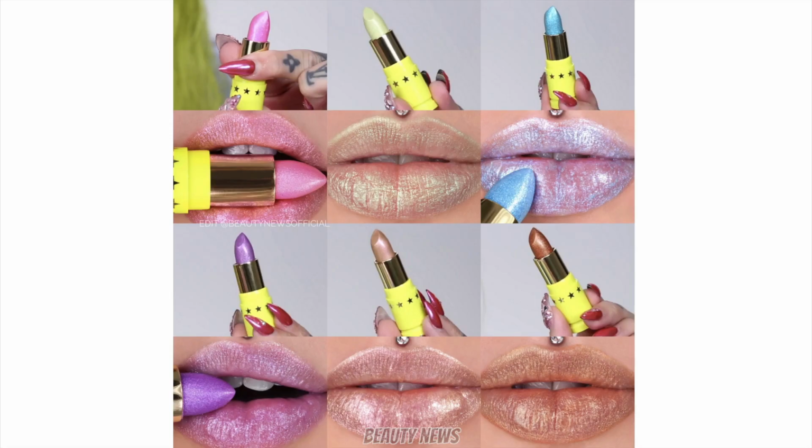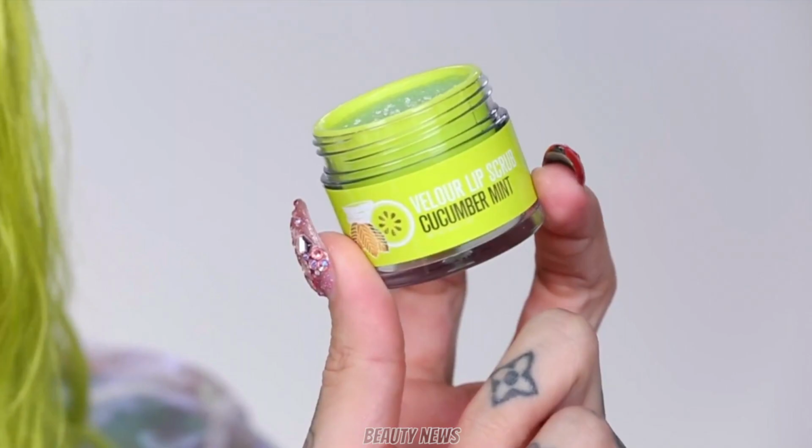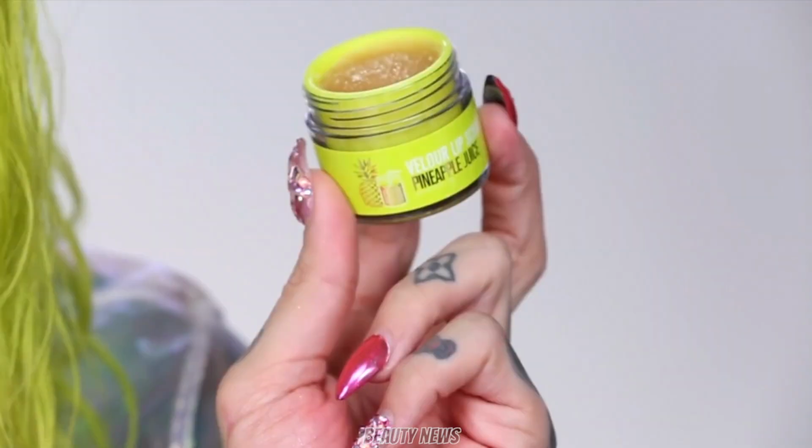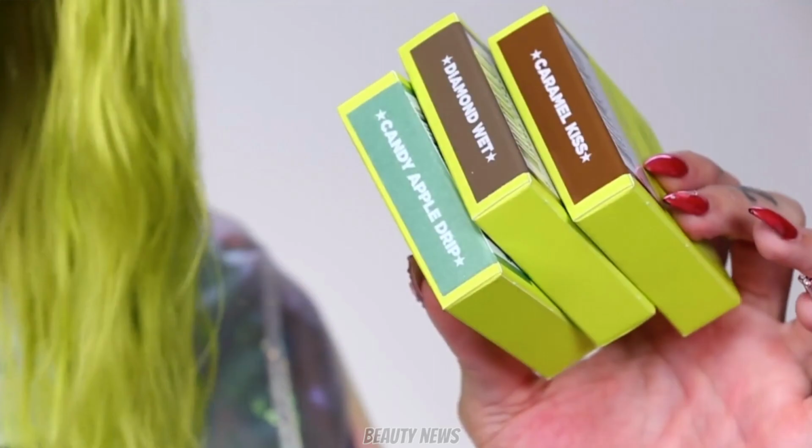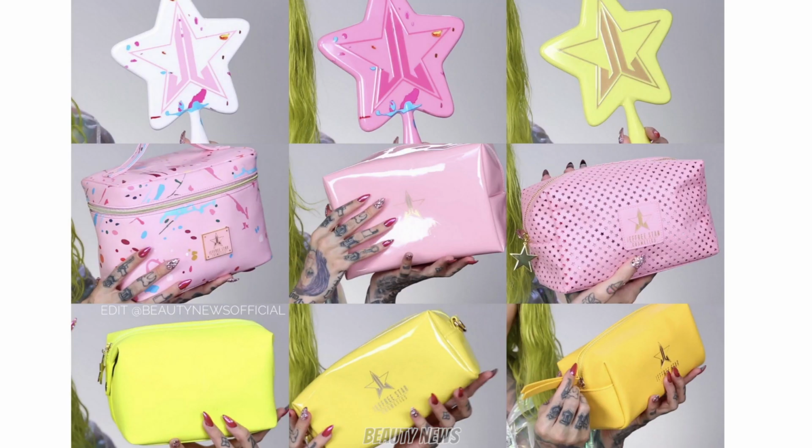The lip ammunition, so these are the bullet lipsticks. These were all the sort of topper, clear, sparkly shades. There were 6 new shades of those. 3 new scents or flavours of the Velour lip scrubs. 3 new shades of the Supreme Frost highlighters and a bunch of accessories, including makeup bags, hand mirrors, etc. So that was a pretty big and extensive collection for summer.